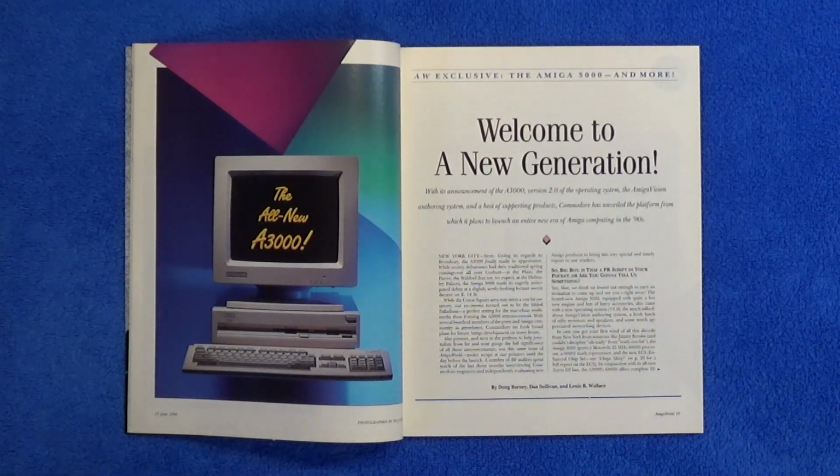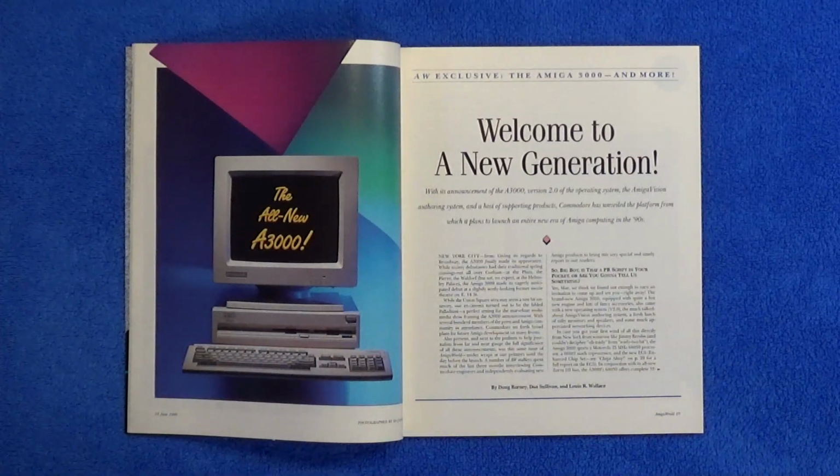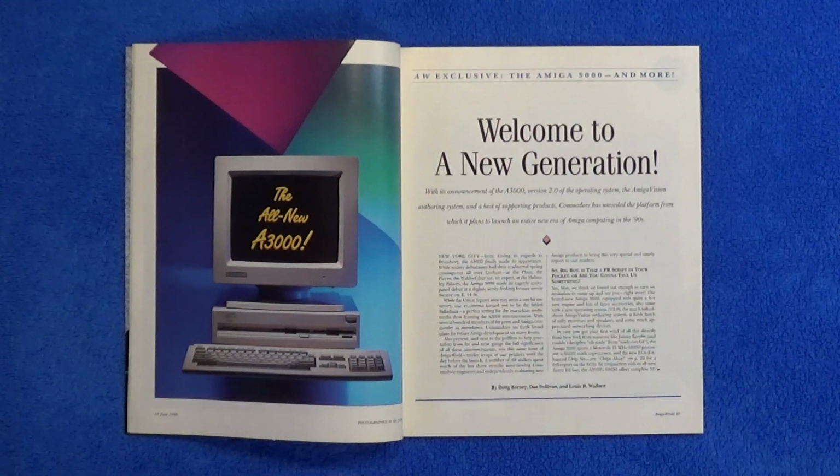So personally, the Amiga 3000 is not one of my favorite Amiga models. It just really is not. It has too many design flaws. I think it's a beautiful computer. That I agree with. It is a beautiful computer, but it has too many design flaws to be one of my favorites.